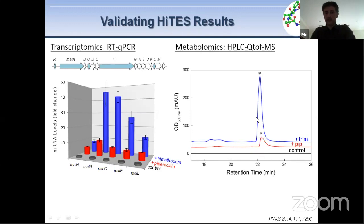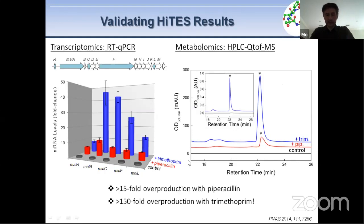This starred peak corresponds to malleilactone, and we could see that the control produces none, whereas piperacillin and trimethoprim now lead to induction of the secondary metabolite, as read out by HPLC-MS. And we estimate at least 15-fold overproduction with piperacillin and at least 150-fold overproduction with trimethoprim. So the method, at least in this proof of concept case, worked well, and we've been active in developing it further and applying it to previously uncharacterized silent gene clusters.